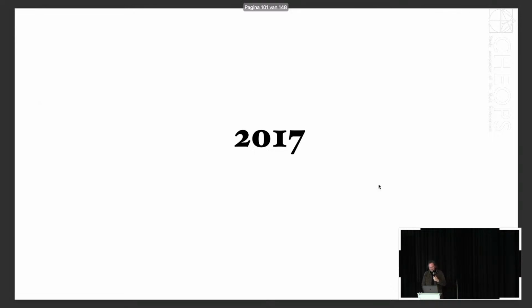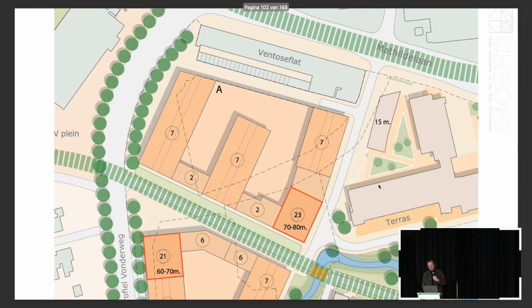So in 2017, I got a question. They said, hey, there is a new urban plan. Where is TAC? It's gone. You see the dotted line here? This is where TAC is. And this is the plan for the Emma single quadrant. People who know a little bit about Eindhoven probably know this location. It's about Victoria Park.